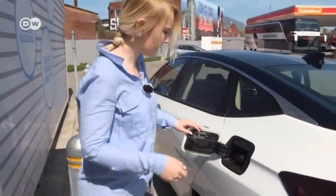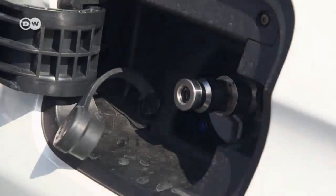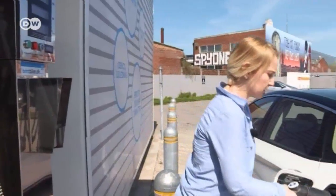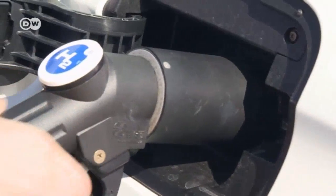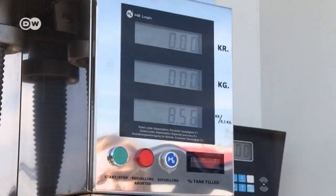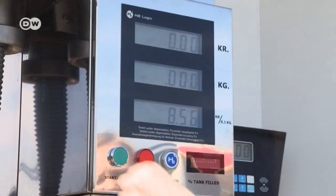Refueling the Honda Clarity is just like refueling a car with a gasoline engine, says Michelle. Open the latch and lower this little switch. Then set the fuel nozzle on it. When you secure the lever, air is shot into the tank to measure how full it is and how much hydrogen needs to be added. Filling up takes about 3 minutes.